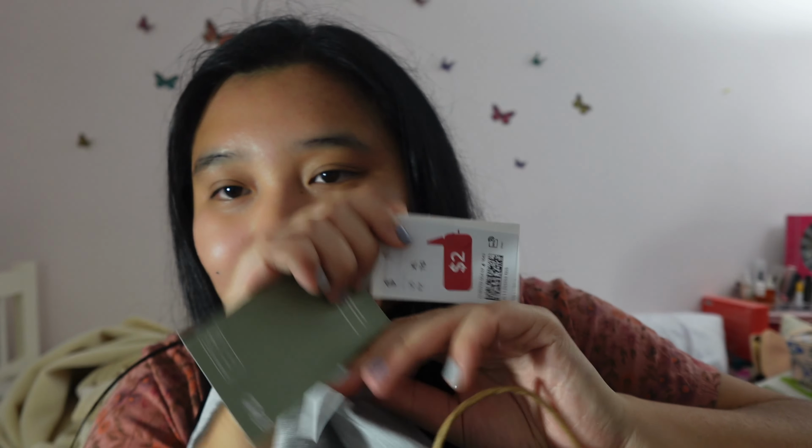And then I also got some stuff from H&M. So I basically got this basic tee, and guess how much this tee was? It was literally $2, so definitely a steal.